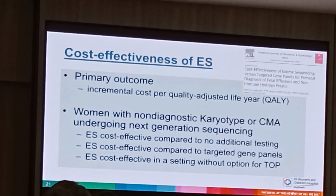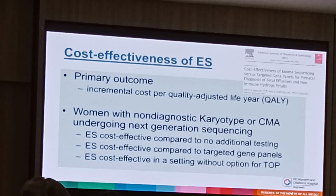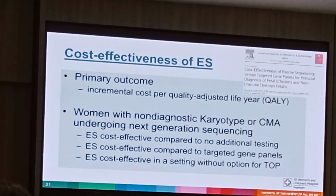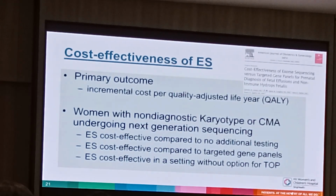felt that exome sequencing in the context of fetal hydrops was cost effective compared to no additional testing, compared to targeted gene panels, and also cost effective in a setting without the option for termination of pregnancy. And so in their conclusion, they said that exome sequencing should be considered for all cases.